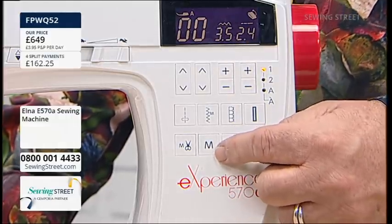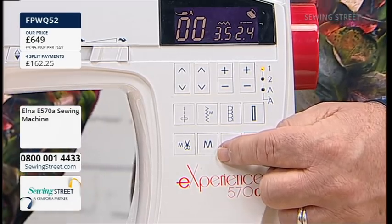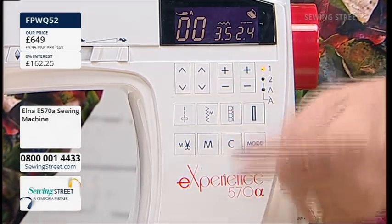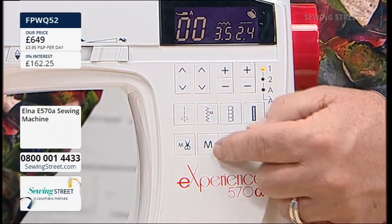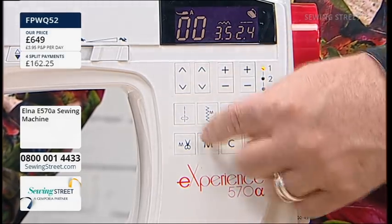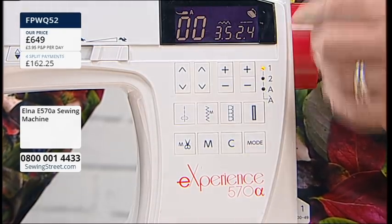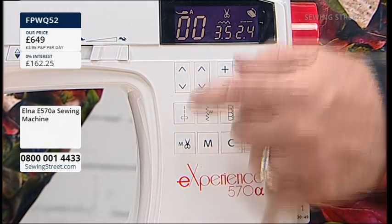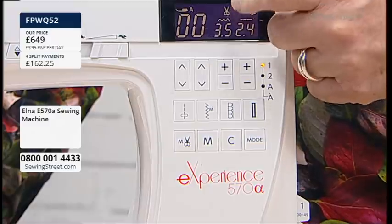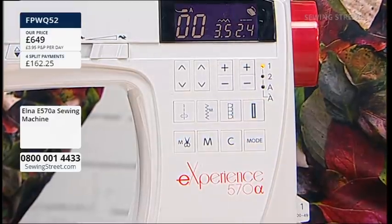Now, this is your memory button. When you're using the alphabet, if you wanted to write John, for example, you'd type in the letters of John, I'll show you that in a second: press memory, J, O, memory, H, memory, N, memory. It will then remember and type up your name, John. This one here, if you set this, you see the little icon that comes up there? That means that it will cut the threads at the end of each line of stitching.